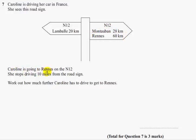Caroline is going to Rennes on the N12. She stops driving 10 miles from the road sign. Work out how much further Caroline has to drive to get to Rennes. So at the moment we've got miles and kilometers. So we're going to have to convert either this distance, 60 kilometers, into miles, or this miles into kilometers.